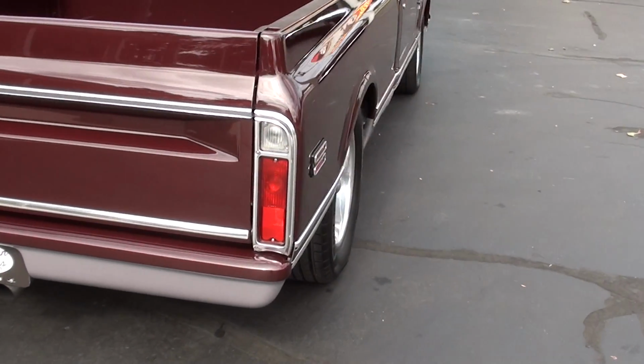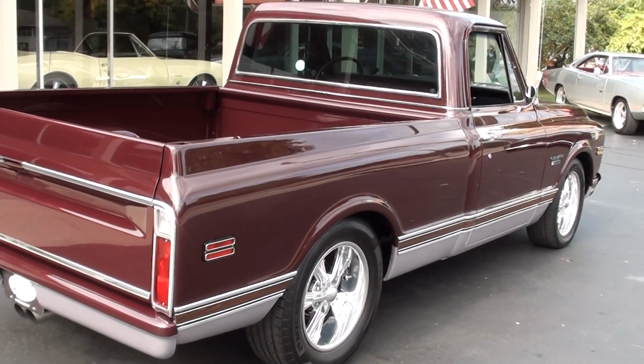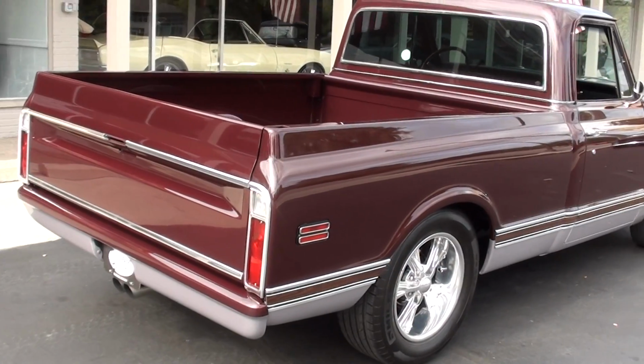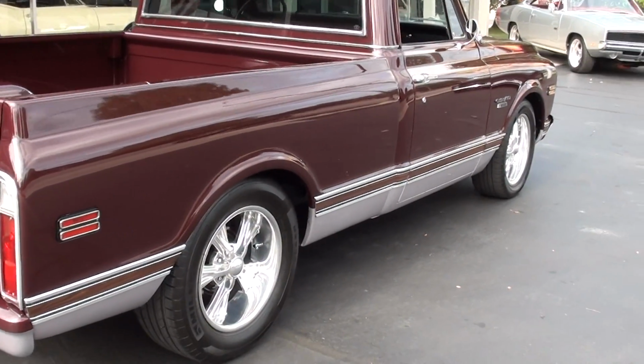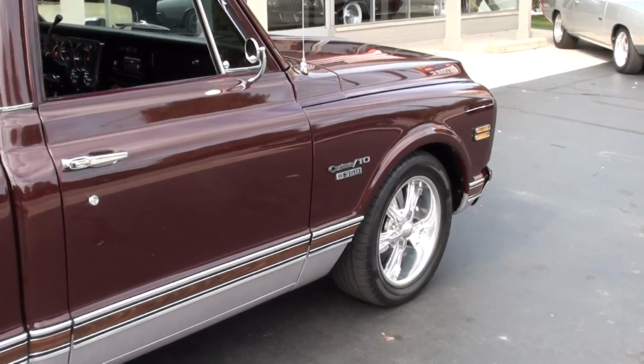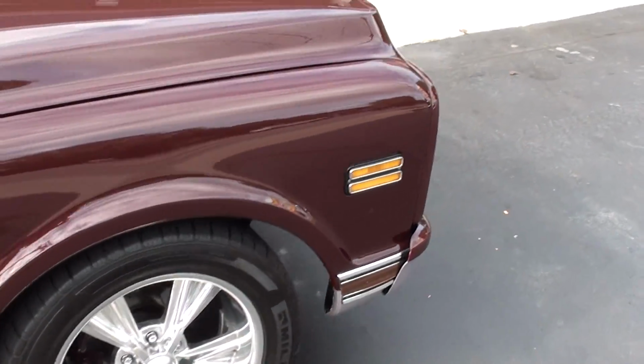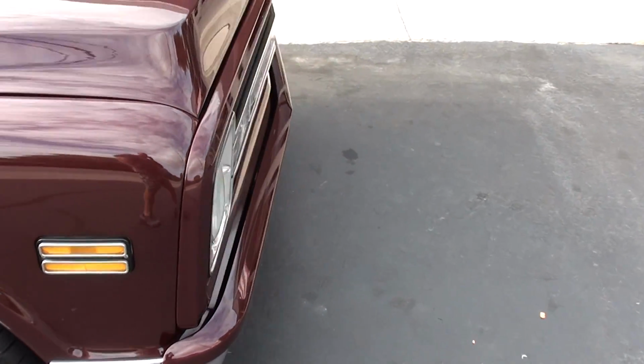pulled the bumpers in a little tighter on the truck. It's got a beautiful set of Coys wheels on it. 350 truck, automatic with air. But just a gorgeous truck. Runs and drives excellent. And just beautiful paint, guys. This truck has just slick paint.